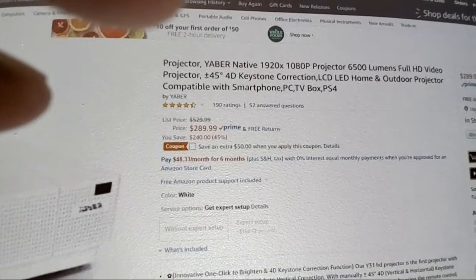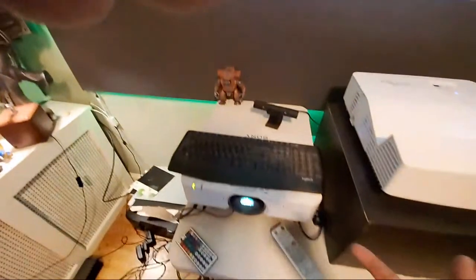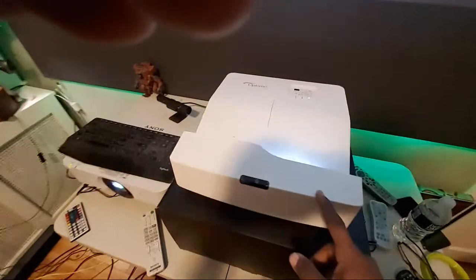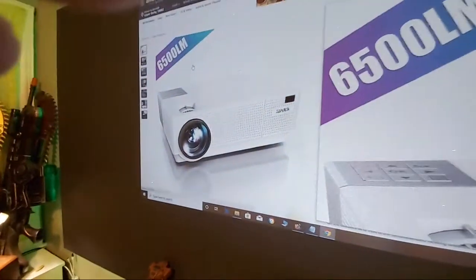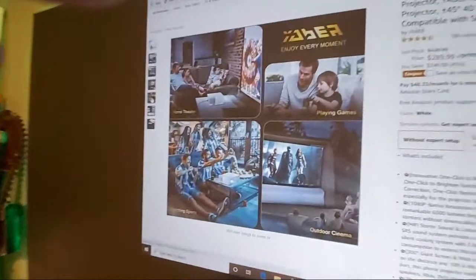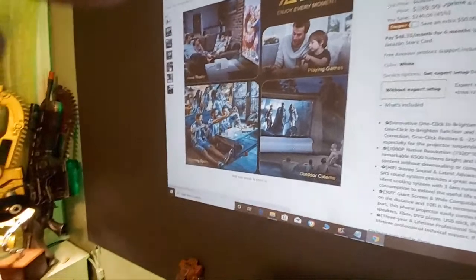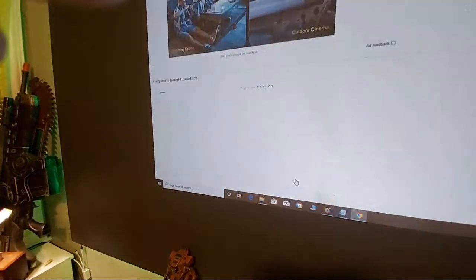65,000 lumens. There is no way in the world, man, for 240 bucks. This projector right here, it's 4,300 lumens. It's a Sony. It cost me 350 bucks. This projector right here is 3,000 lumens. It cost me $1,100. There's no way in the world this projector has this kind of power. You see the videos you're showing on this projector? How they're doing it in a well-lit environment? No. You might want to seriously get your money back.